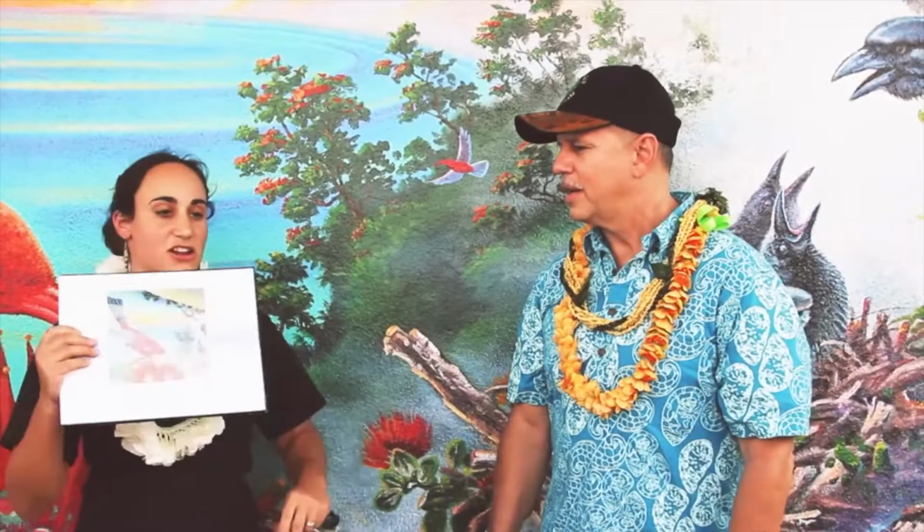Photo book of the progression of the mural.